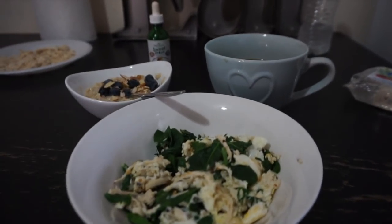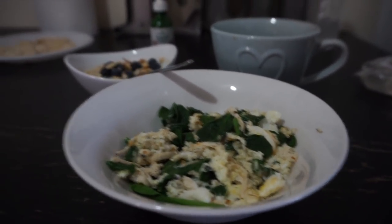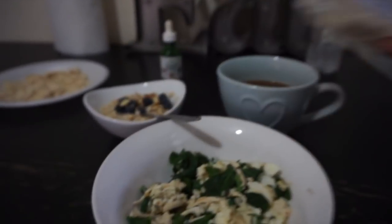Welcome back to another full day of eating. Today I'm starting off with 3 egg whites and some shredded chicken, 1 ounce. I have it here from my meal prep, and I added some spinach for my greens and a little bit of feta cheese, tomato, and basil.